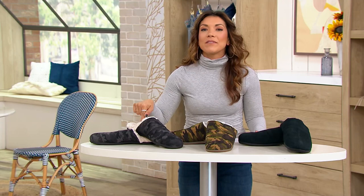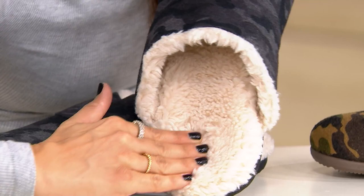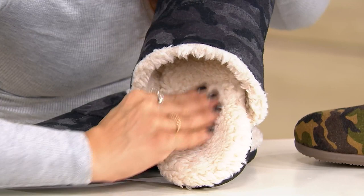Exactly. I know it's hard to see because of the Sherpa, but I can feel the deep heel cup. I can feel it, and it's supportive. There is that rolling arch right here. It's not going to get squished down by all this, right? You're still getting that natural alignment. And that arch support is huge.